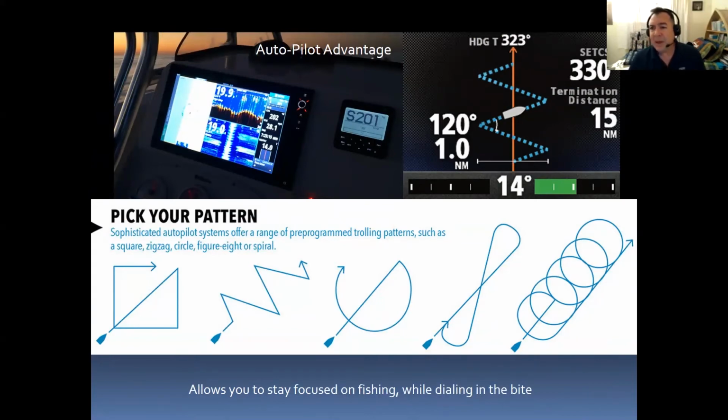But you can do preset patterns. If you've got an area where you're seeing bait schools and you want to cover a little bit of water, say the bait schools are in a square, you could choose the square pattern and work the square. You can do a zigzag pattern through a number of productive contour lines that you may have found on previous trips. You can do a half arc, or a circle. If you get on a troll and you're whacking fish on both sides of the current, which is unusual sometimes, but if they're on the chew, they're going to go. You can run a figure 8, so you can keep working that same section of water. You can do circles all the way through.